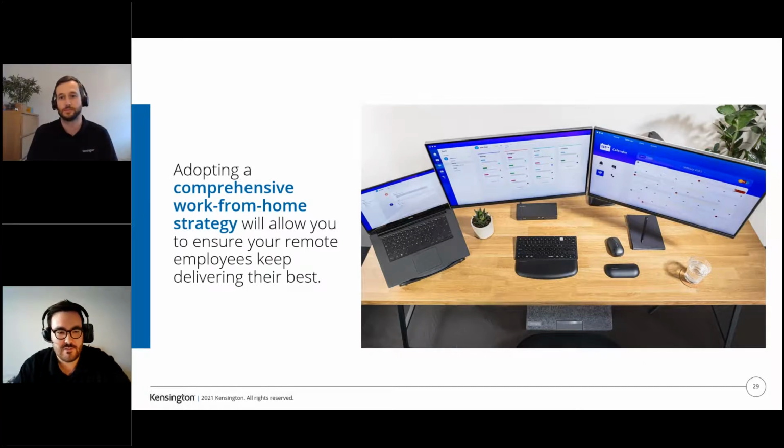So yeah, we're coming towards the end of our subject now. I guess everything that we've talked about across the past half an hour or so all talks to having a comprehensive work from home strategy, and how it will allow you to make sure you're keeping your remote workers performing at their best and working like a pro.